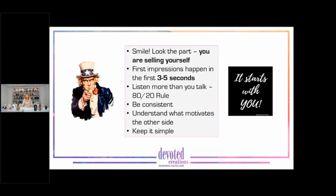And I always recommend our 80-20 rule, which basically means make sure that you're listening 80% of the time and talking 20% of the time. So let them talk, let them tell you exactly what they're looking for. This is what I always do. I always definitely ask more questions, get them talking, and find out what exactly they're interested in.